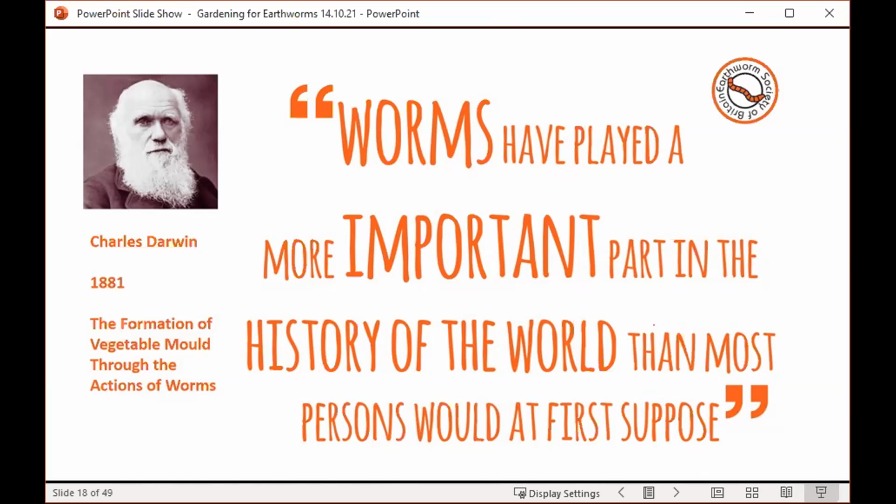So Darwin actually studied earthworms for most of his adult life. The book that he wrote was the last book that he wrote before he passed away, and it was his best-selling book within his lifetime. So forget Origin of Species, Darwin's best-selling book within his lifetime was this. And it wasn't without its controversy.